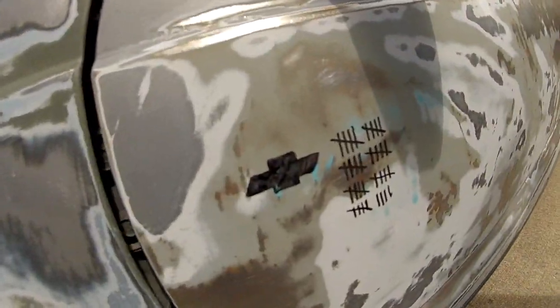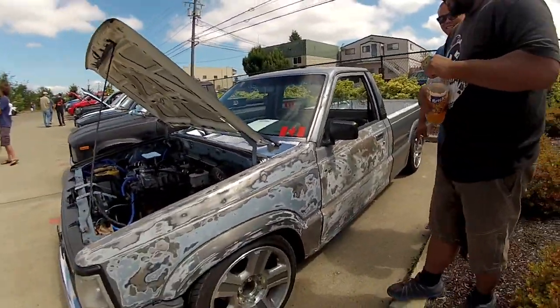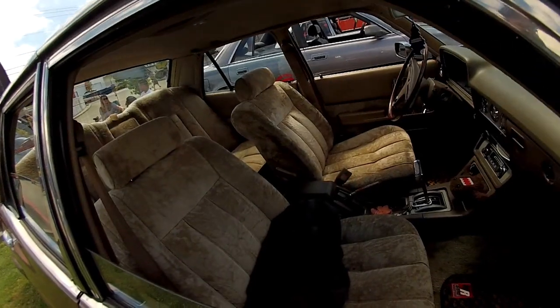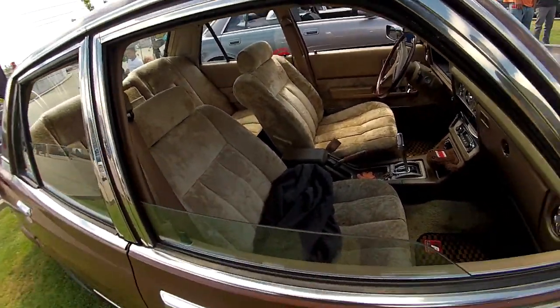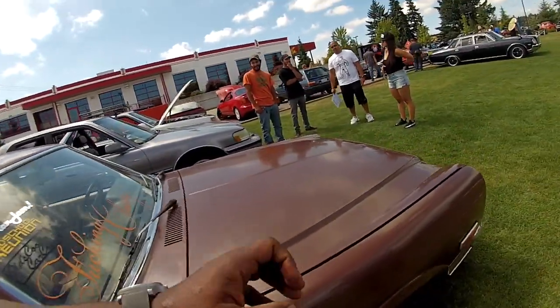Oh, I missed that. How many Chevys he killed already? Ooh, is that original interior? Yes. Holy crap, that looks super fancy. It's plush, very plush. Wow. Back in the 70s, everything was about plushness back then.